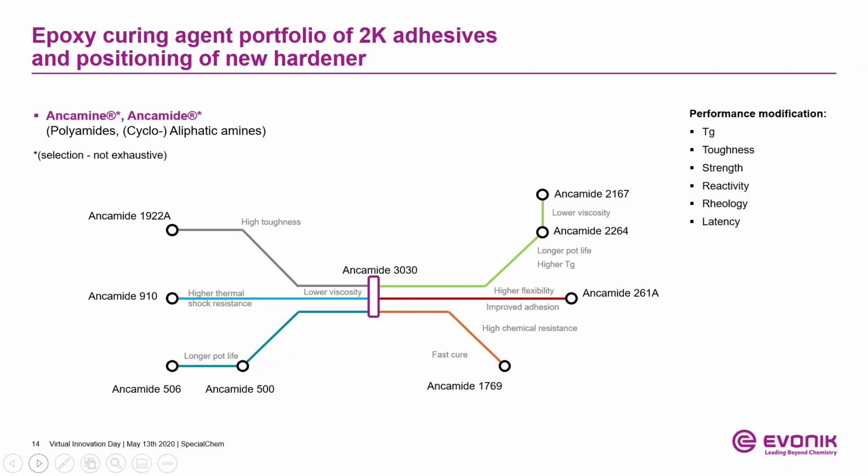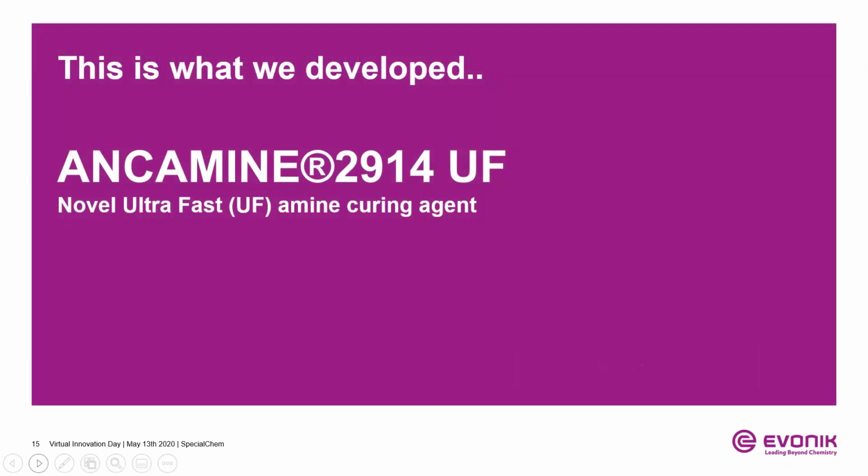But we were finding that there was an area where we could still improve. So the development target was clear, that we wanted to extend the path to an even faster cure epoxy curing agent. So this is what we developed. The product name is Ancamine 2914 UF, and UF, you can probably guess that this stands for ultra fast. So that's our novel ultra fast amine curing agent.